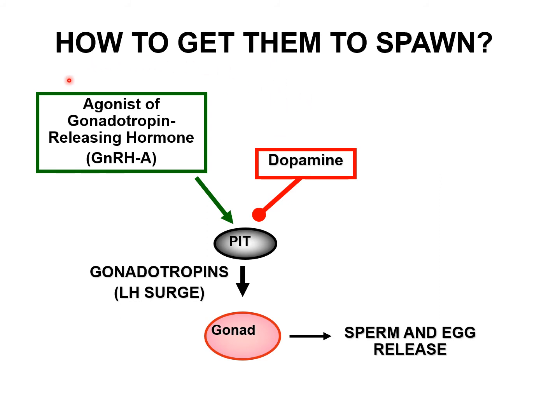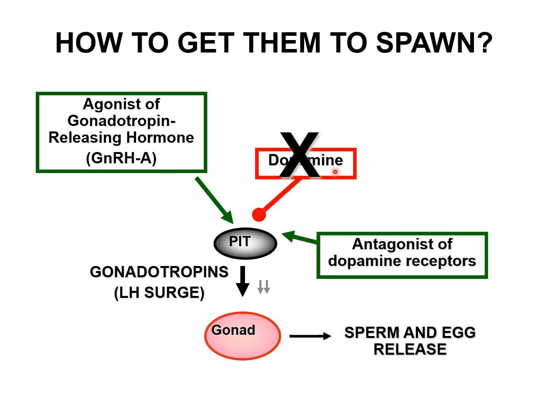Okay, so basically you take the agonist and you're going to inject it, but you have to get rid of the dopaminergic signal. So you have to give an antagonist at the same time. So if you think of this, GnRH will give you a little bit of LH release, but not an LH surge. But if you add an antagonist, you get more LH release, you cause the LH surge, and you get sperm and egg release. And this is exactly what was done in fish. The choice of your GnRH and your antagonist is what differs from the fish method.